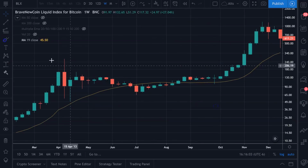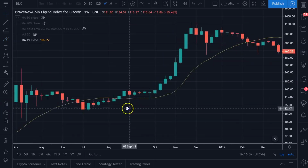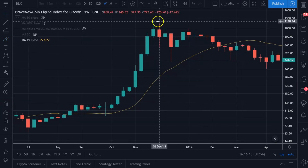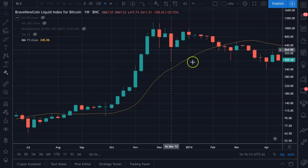This was a little false break underneath it, so no bear market ensued. It just kept going up, up, up, up, up, and finally topped out in November of 2013 at a little under $1,200.